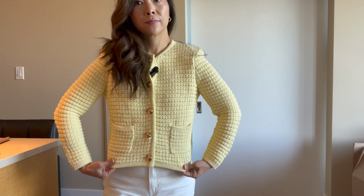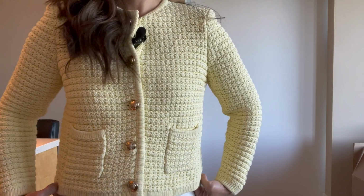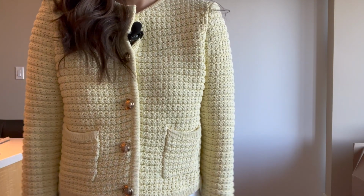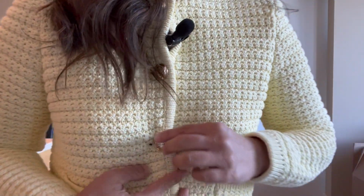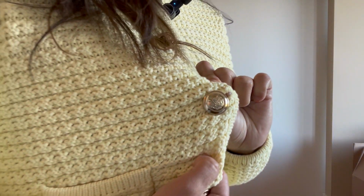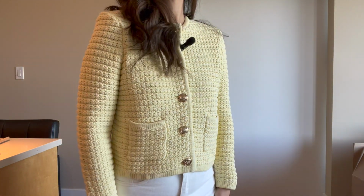So this is what it looks like on. And you can see that there's some shoulder padding in here, but I don't think it looks overwhelming or like a football player. I feel like it gives a lot of structure. And this is a size 1. So like I said, the sizing is 1, 2, 3, 4, I think. 1 fits me perfectly. And it's a little bit cropped, but it still hits at your hip. So it's not super cropped where you're showing any tummy, but I feel like it's very chic. This is a timeless piece that I just couldn't say no to.